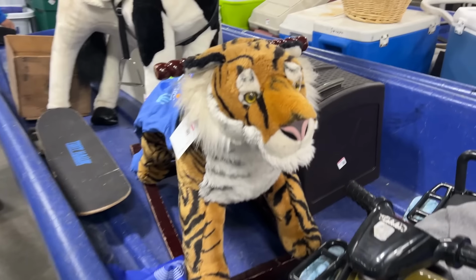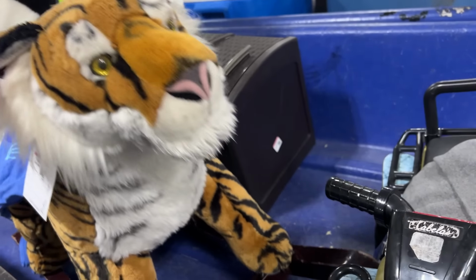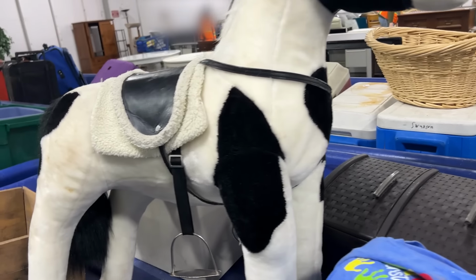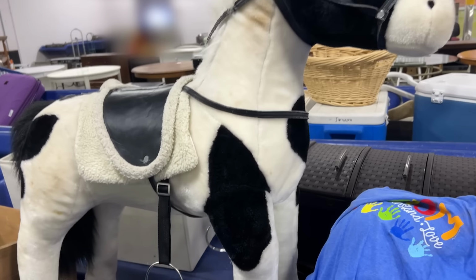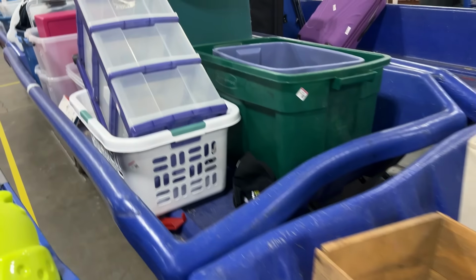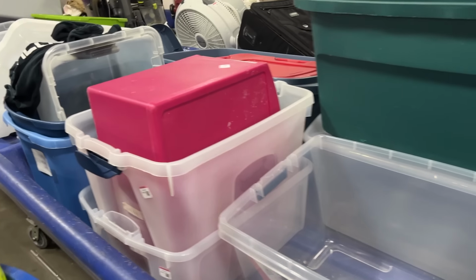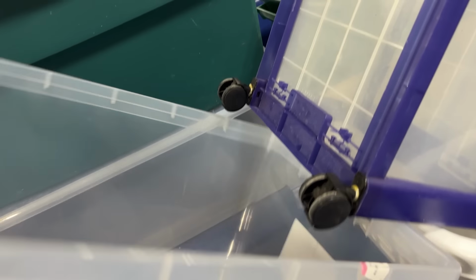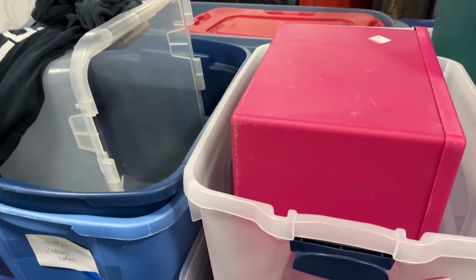Electronics. Look at him. $5. That's amazing, isn't it? And look at that. That's a huge, huge pony for $8. Bins. Do I need another bin in my life? This looks like a nice bin, right? Looks pretty clean. It's just a little scratched up. I mean, could always use an extra bin.